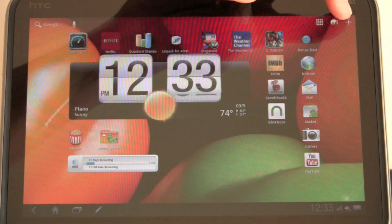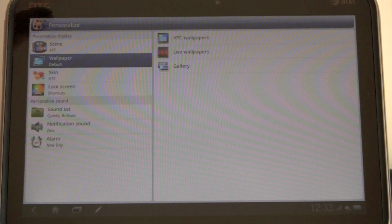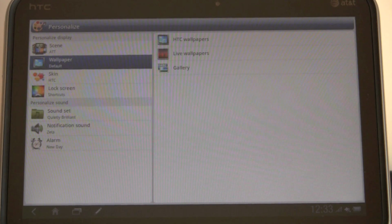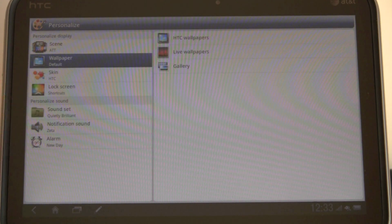In terms of other customizations, if you've used HTC Sense on phones, again, you can see here there's a quick shortcut to customizing your themes, your wallpaper, your skin. You can download more stuff for free from HTC Hub in terms of ringers and notification sounds, wallpapers, and more themes. And you can set your notification sound here, and you can control alarm sounds versus system volumes separately as well.